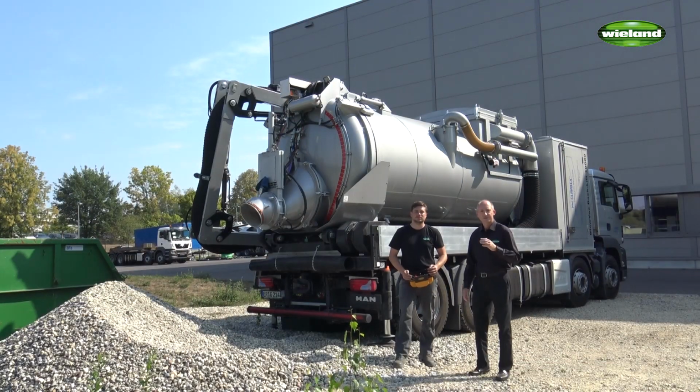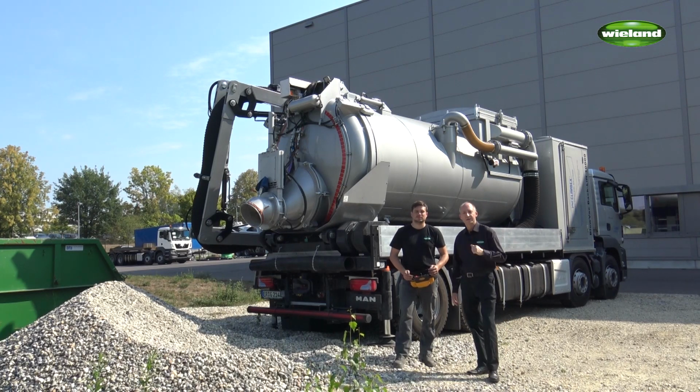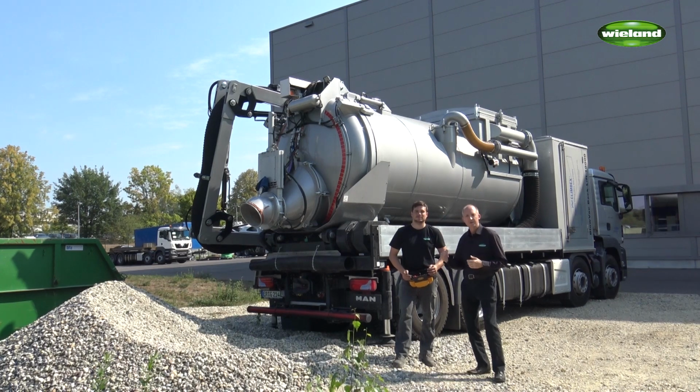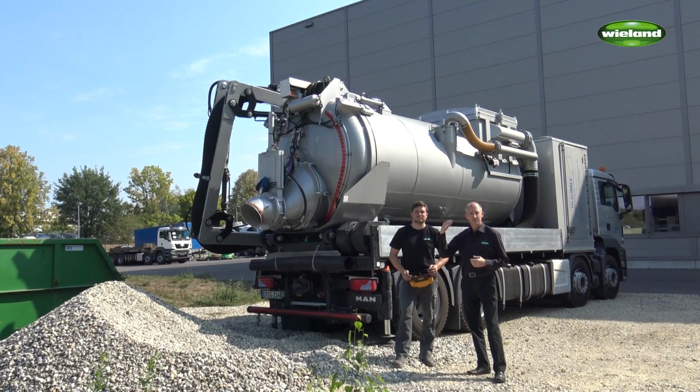The BlowVac BackLift is now in another parking position so that we can discharge here. Normally we would just tip the container now and discharge the material here. Today we would like to show you how to discharge into a big container or onto a dumper truck. Unfortunately, we don't have a big container here, so we're going to simulate that. We're going to bring up the container again to its full height and then discharge the material.